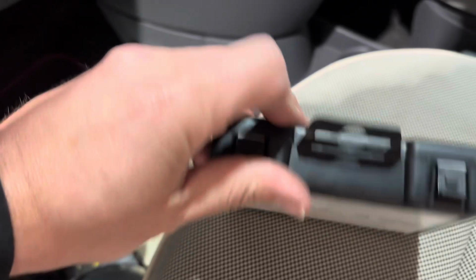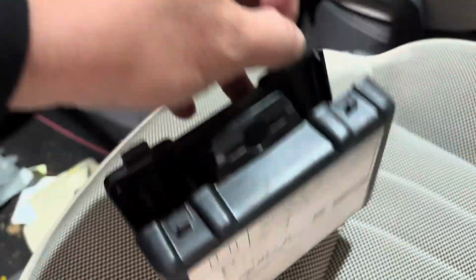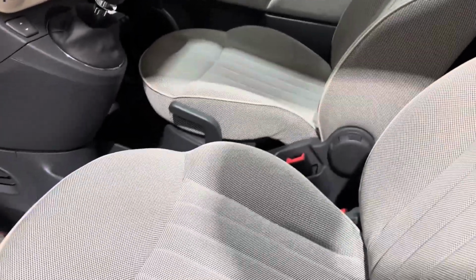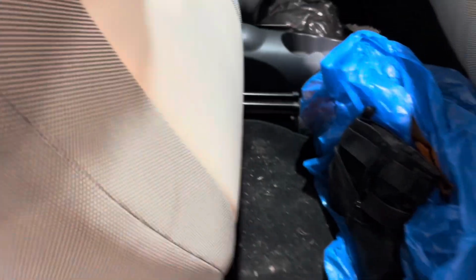Locking wheel nut key. Doesn't sound or feel like it's in there. No. Bugger. So hopefully it'll be in. Will it be in there? No. I'll have a little look under here. Hopefully it might be under here. Is it under there? No, it's not actually a lift up one. Bugger. See if it's in the back here. Oh, there's all sorts of crap in there.